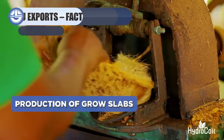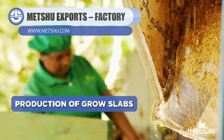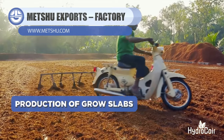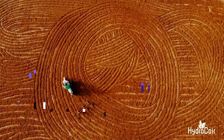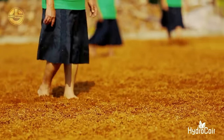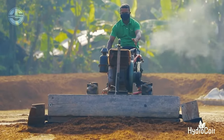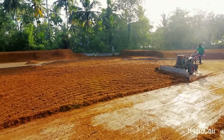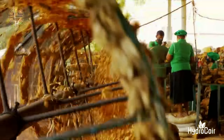Besides blocks, cocoa peat can be transformed into various shapes, such as rectangular bricks, round pallets, and long slabs. Cocoa peat grow slabs are quite popular among tomato, cucumber, pepper, herb, and cannabis growers. Multiple tests are conducted during the production of these slabs to ensure they possess the appropriate bulk density, porosity, water-holding capacity, and expansion volume.